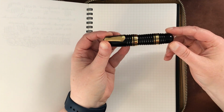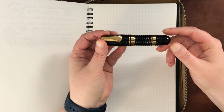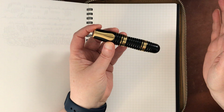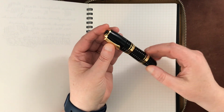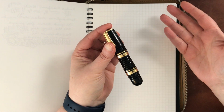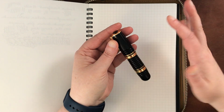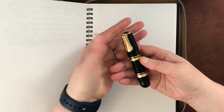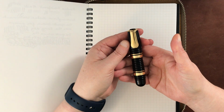So it has these little ribs around. I showed this to my husband, and I don't even want to tell you what he said it looked like, but you could probably guess from my tone. Now that he said that, I have a hard time handling the pen, but it really is quite cute. And I just loaded it up with a cartridge.